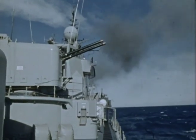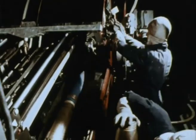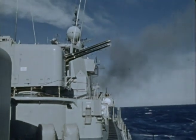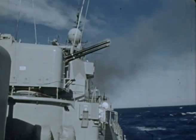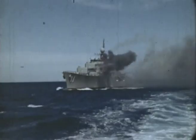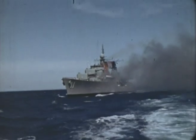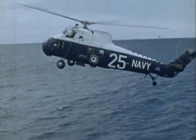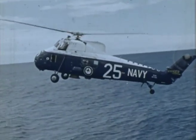Vampire is a member of the 2nd Australian Destroyer Squadron. Her six 4.5-inch guns and modern fire control systems, which give her armament comparable to a light cruiser, can be used for surface and anti-aircraft engagements. Anti-submarine detection equipment and weapons further increase Vampire's versatility. As one naval attack draws to a close, another is about to be mounted.